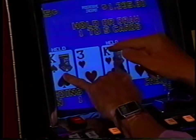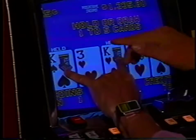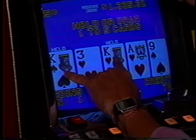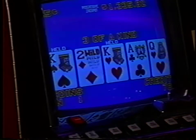You say, what's good is one pair? Well, I might get three of a kind to get my money back. Why not two pair? Because I don't have a chance to get four of a kind if I keep the two pair. You say, but you got a chance for a full house. But a four of a kind pays more than a full house, and I always go for the money. In this case, let's just try to get our money back. Or we won.